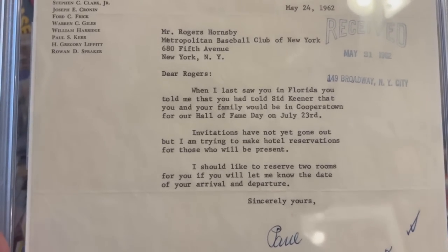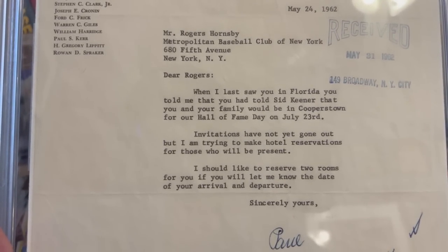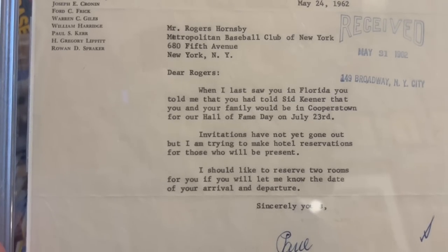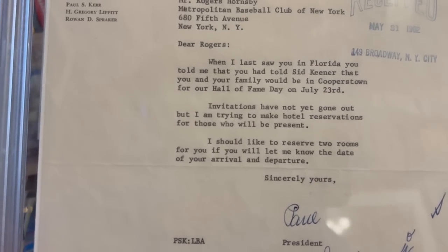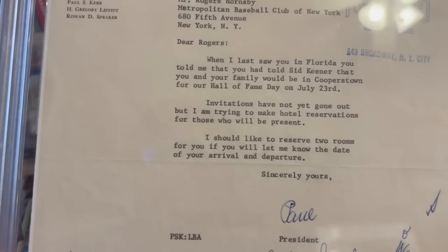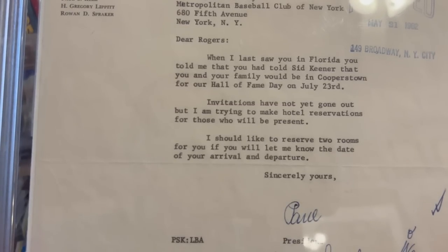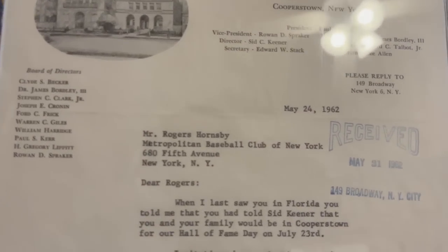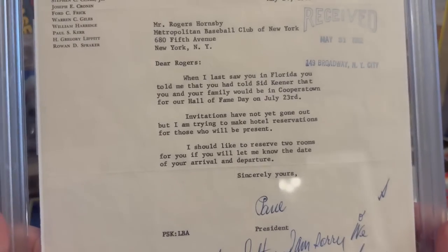Invitations have not yet gone out, but I'm trying to make hotel reservations for those who will be present. I should like to reserve 2 rooms for you, and if you'll let me know the date of your arrival and departure. Sincerely, Paul." I guess Paul was, I don't know who that was. I guess he was the president of the Hall of Fame. Paul Kerr, actually. Now that it's right up there. I can read, so it's right up there.